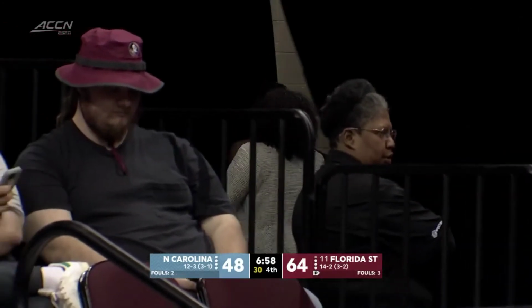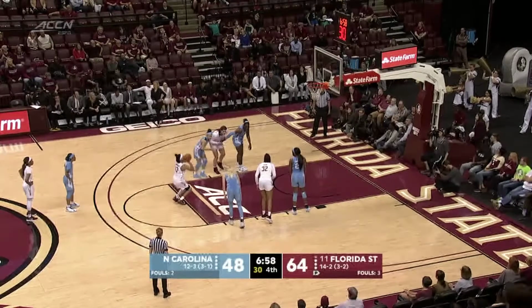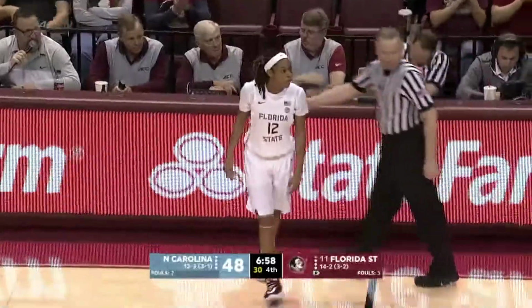Well, and this game started to turn about the time that she went down. That's when Florida State was able to widen the lead. Now they've missed some opportunities at the free throw line here, but still 1 for 2.